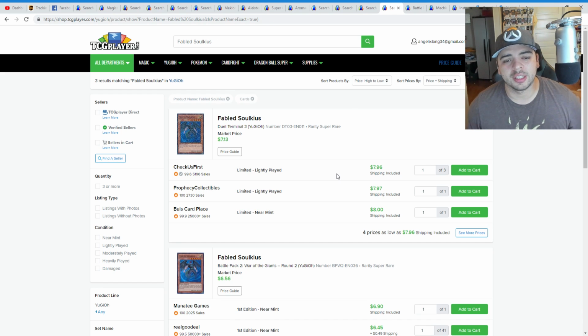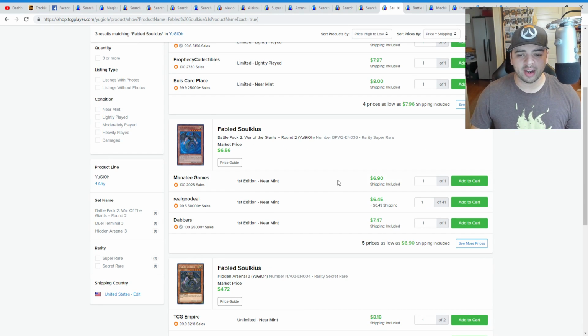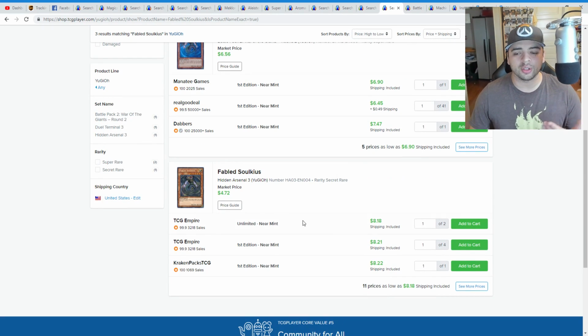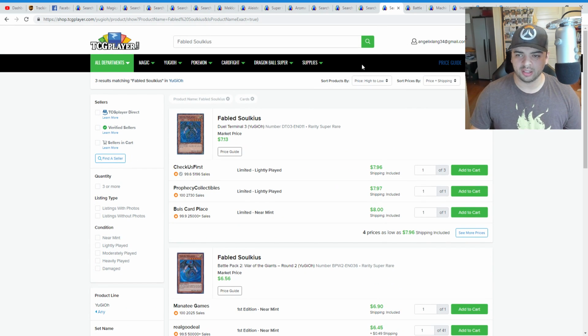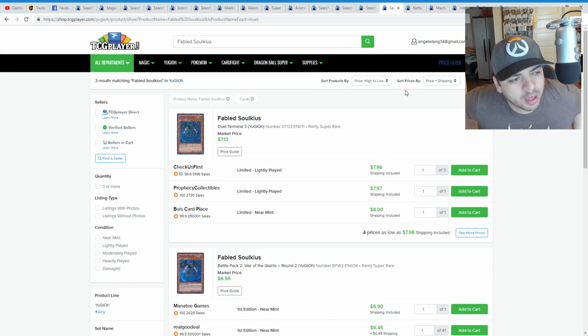Fable Focus is another card that came out in Duel Terminal 3. It's about $8. The Battle Pack 2 Super Rares are about $7. The Secret Rares of Hidden Arsenal are also around $8. Yes, high to low, right? High to low, TCGplayer? Thank you. Okay. Great website.